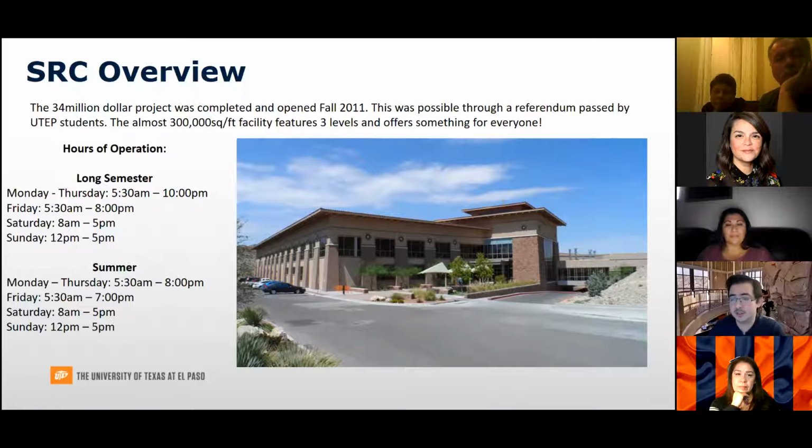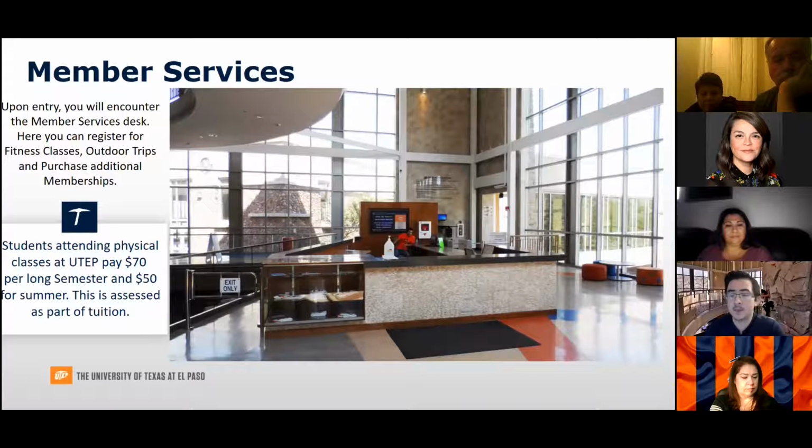The hours of operation that you can see right now are for a regular semester. Right now we have it from 10 to 7, but again, that's for the situation that we're in right now. As soon as you walk into our facility, you're going to see the front desk area. It's member services. And right there is where we're going to ask you to bring your Miner Gold card. Every student needs to bring their Miner Gold card to have access to our facility. You don't need to pay anything because everything is already included in the tuition. It's just 70 for the long semester and 50 in the summer, and again, it's already added to your tuition. So you don't need to worry about making a monthly payment, daily payment, or one-time use.